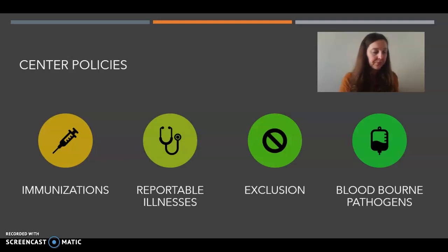Another thing, and I just put this as a quick bullet, is bloodborne pathogens. This means diseases that are transferred by blood. So you might take a class on this. You'll learn more about that in this class and especially in this chapter. So I'll leave it at that for now, but we'll discuss it further later.